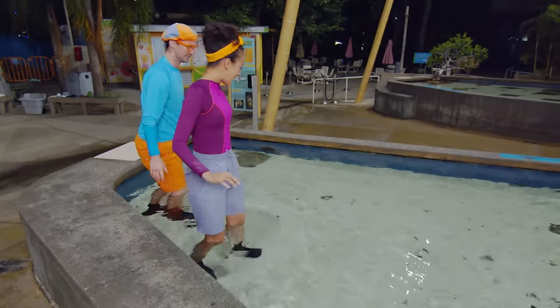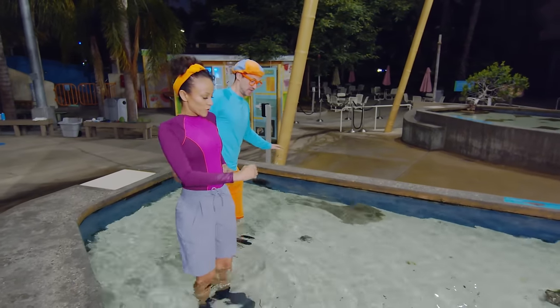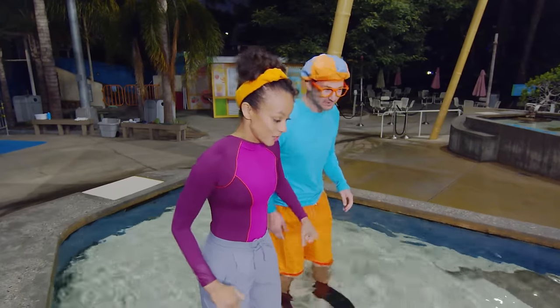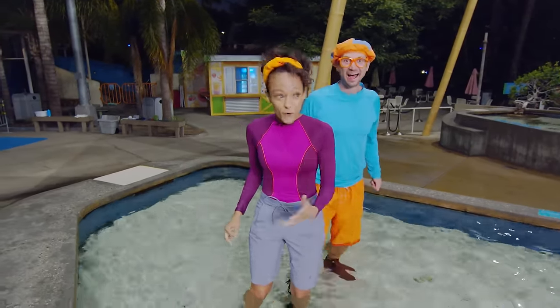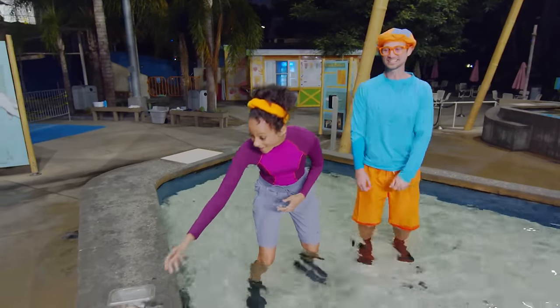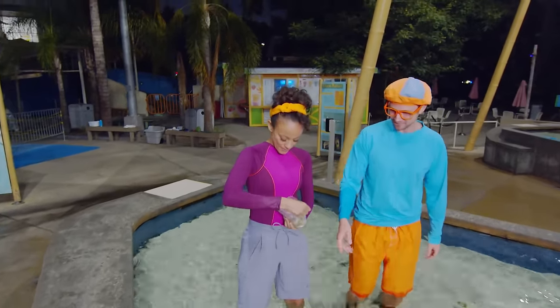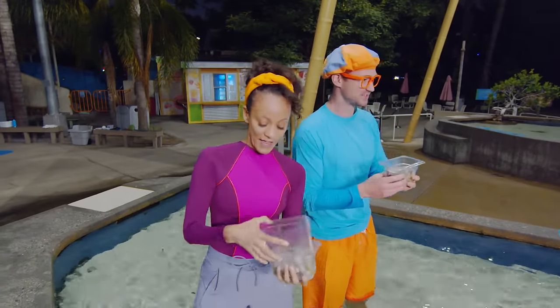Wow. Whoa. So in here, you want to shuffle your feet so you don't step on any of the rays. Yeah, good idea. Shuffle, shuffle, shuffle. Look right over there, Mika. Is this food for the rays? It is. Special surprise. It's vegan. Ooh, and is there another one? Yep, this is for you. Oh, thank you so much. And this is for me.